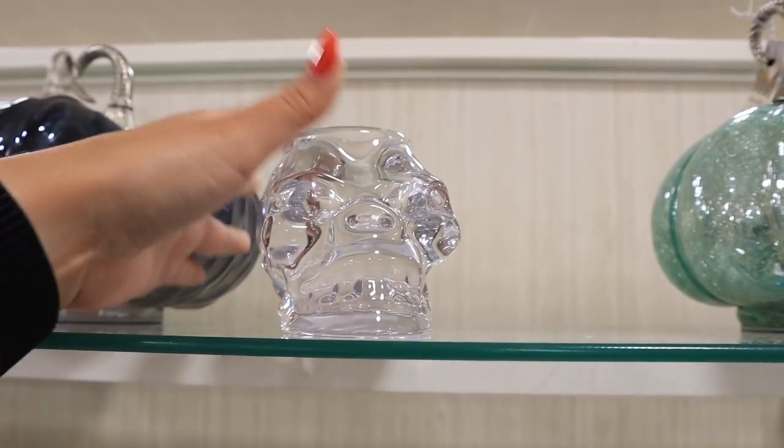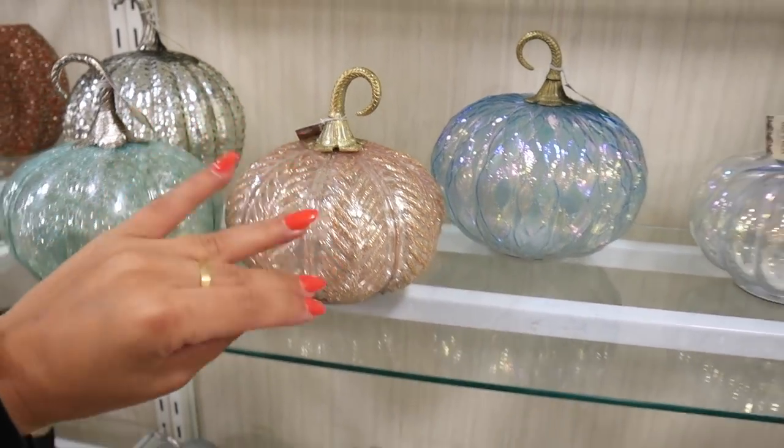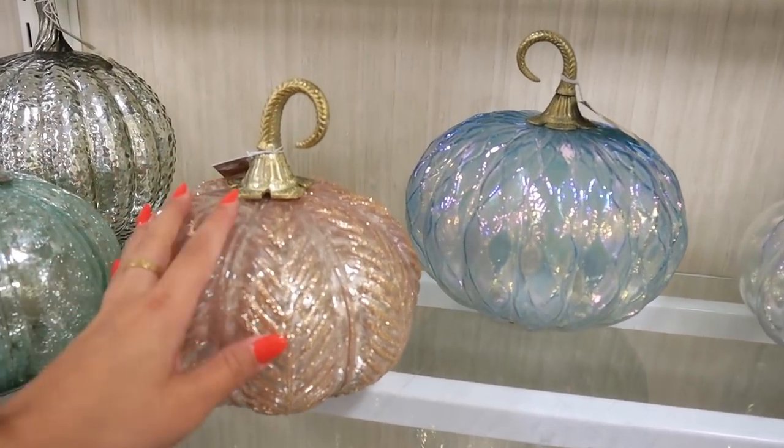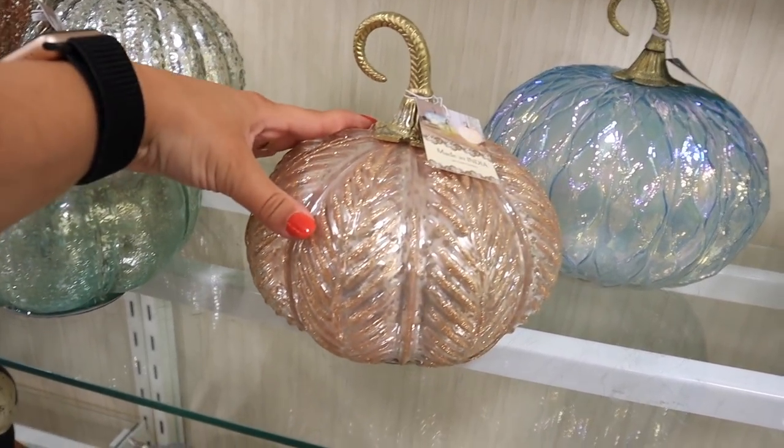This is really, really cool. That is $7.99 and it is super heavy. I love this pumpkin. I kind of want to get it. This is kind of a preview of the vibe of my fall decor, maybe. I can't wait to decorate for the fall.